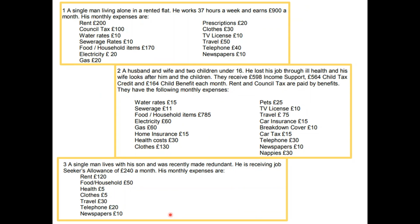So here are your 3 scenarios. These are the 3 questions, I suppose, that you'll need to answer by the end of this lesson. So you've got one scenario here with a single man living alone, working and earning £900 a month, and these are all of his expenses. This second scenario is a little bit more complicated because you've got some benefits to think about. You've got child benefit because these people have children under the age of 16, and again, you've got some bills. And finally, the last one is about a man living with his son, and these are his monthly expenses.